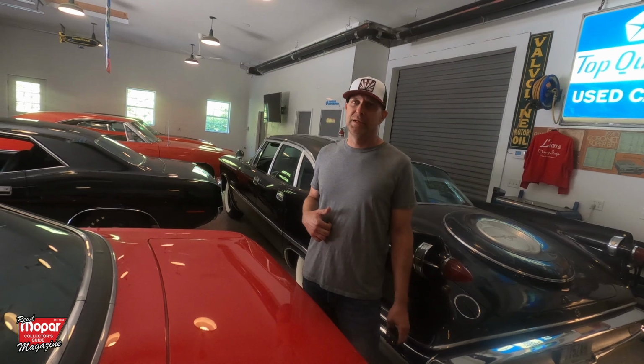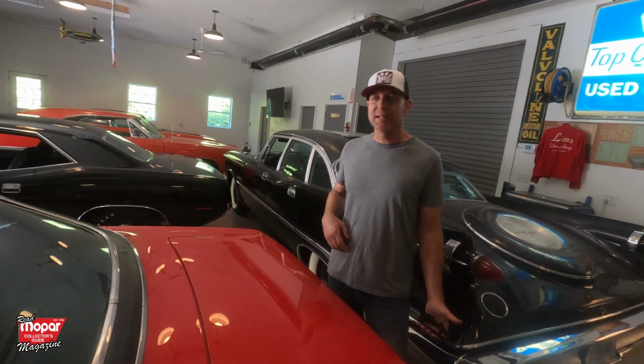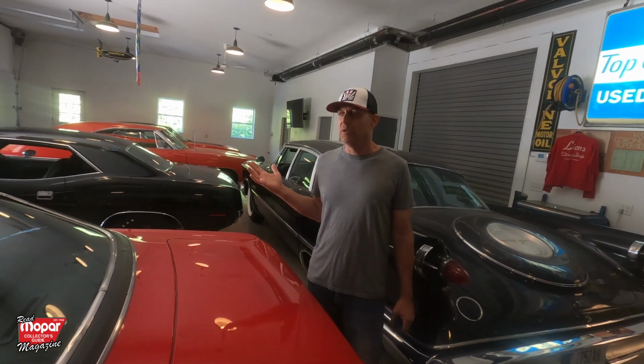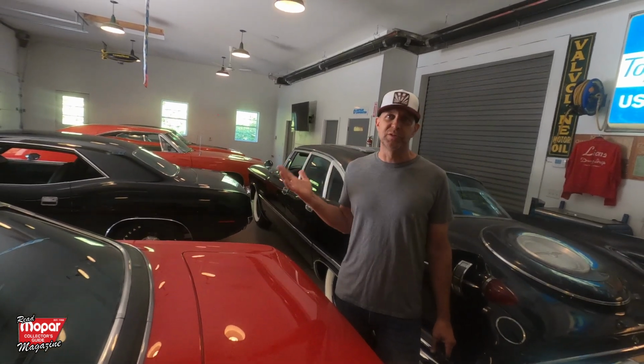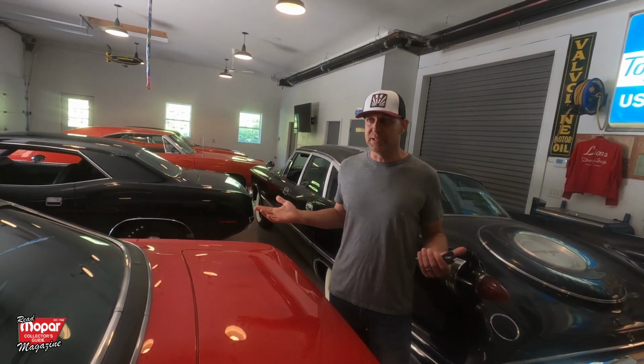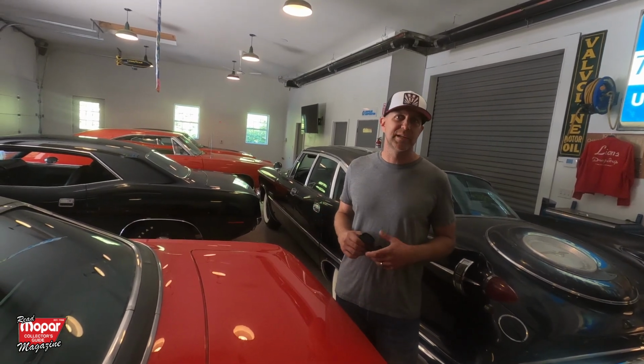So where do you see all this going as far as the hobby and the collector car? I don't see any slowdown as far as good cars go. That's my personal opinion. I think the rarest, most desirable cars will still be in demand, and I hope that's the way it'll always be. Hopefully these future generations will take care of them and respect them the way we always have.